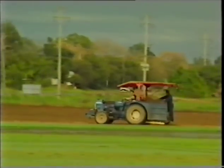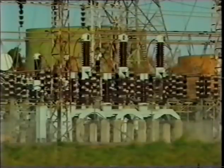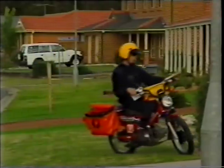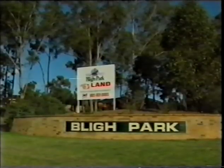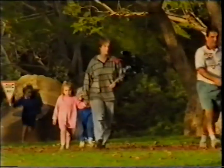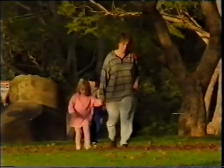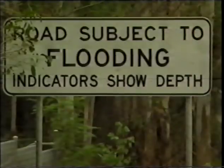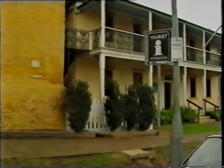Agriculture remains important. Over 3,600 businesses have established here. Hundreds of millions of dollars have been invested in public infrastructure. Suburbs like Bligh Park, McGraths Hill, and Windsor Downs have been recently established and are expanding rapidly. And each of these new suburbs would be flooded if another 1867 flood occurs.